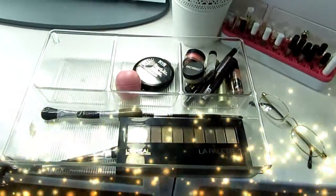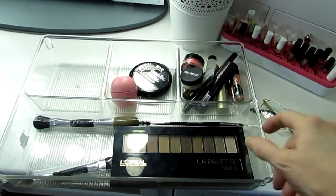So, this is what's left. So I have the products that I talked about, mascara, lipsticks, that Meet Matte Hues, which I really don't like, but I'm going to use it up, the L'Oreal palette. So now we're going to add some other makeup because there's really room for improvement here. So that is what I have left in this basket.